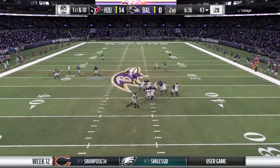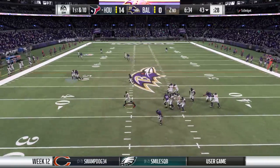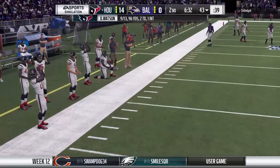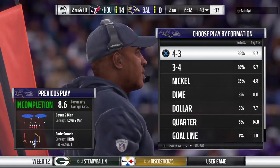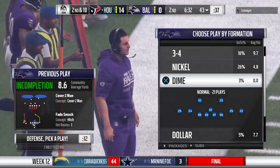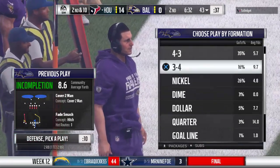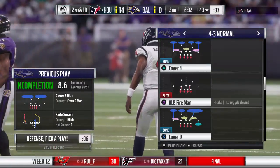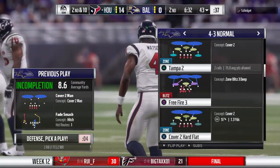Trying to shake off the interception from the last drive. He'll look to throw. Being chased out left. And he just gets rid of it. Throws it away. A wise move there. Looked like nobody open. Now second down. What's the old adage? Be quick, but don't hurry. Well, that went right out the window there. He was hurried, harassed. That ball had to be gotten rid of. Otherwise, he was going to get sacked.